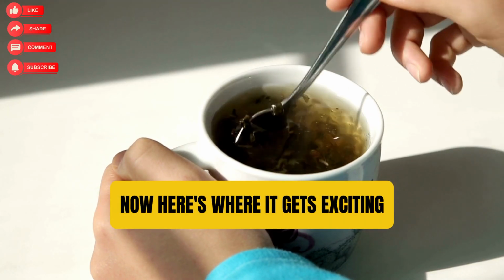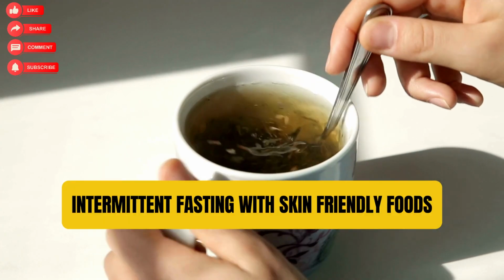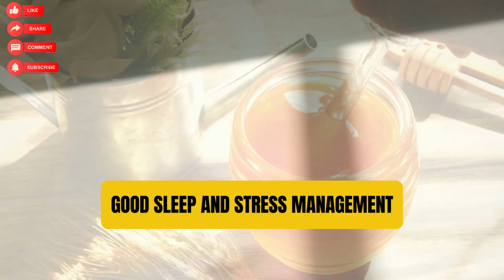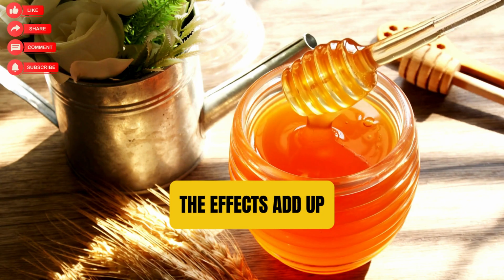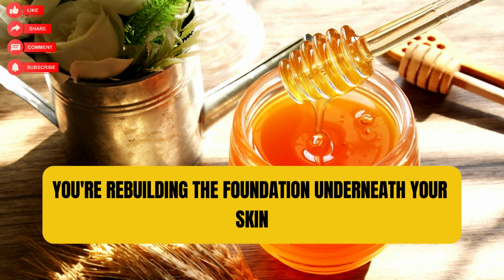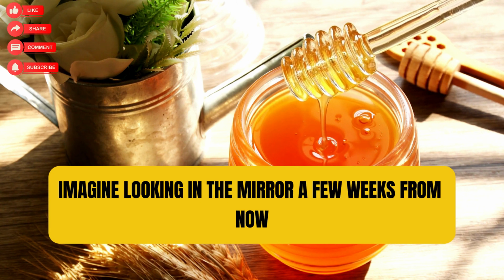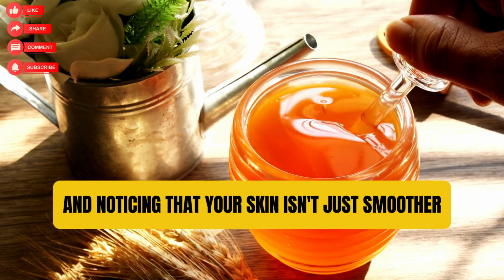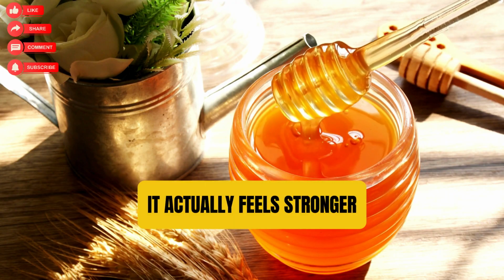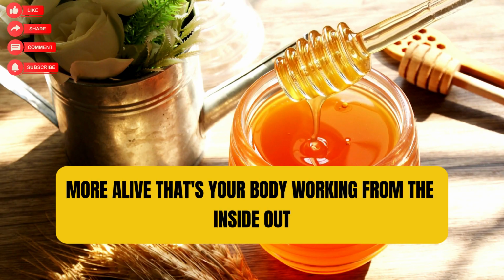Now, here's where it gets exciting. When you combine intermittent fasting with skin-friendly foods, good sleep, and stress management, the effects add up. You're not just putting out that inflammation fire, you're rebuilding the foundation underneath your skin. Imagine looking in the mirror a few weeks from now and noticing that your skin isn't just smoother. It actually feels stronger, more alive. That's your body working from the inside out.